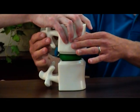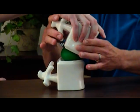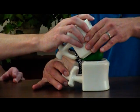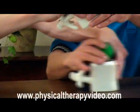Okay, so they can rotate this way, this way. Now when you bring your head down, look what happens. It separates back here. When you look up towards the sky, you give way here, and if that happens, you got some serious problems.